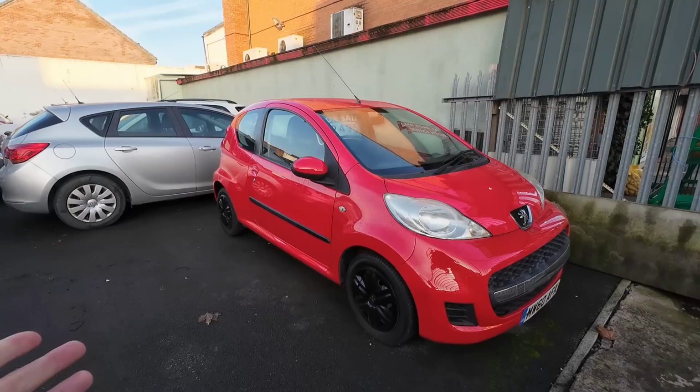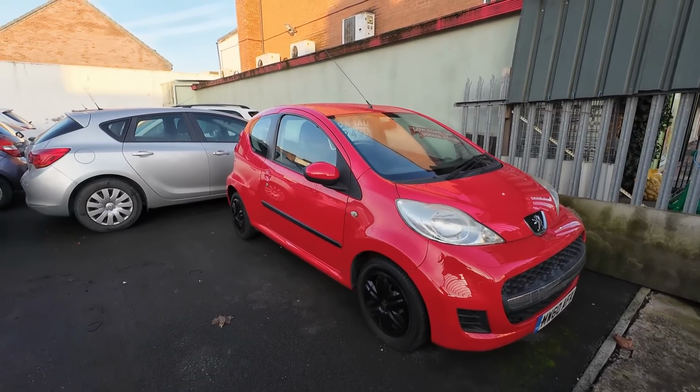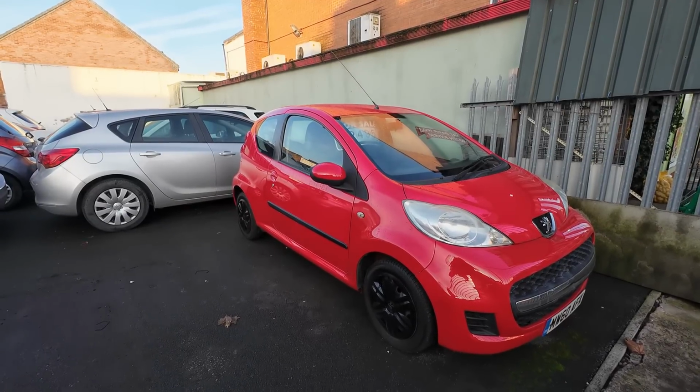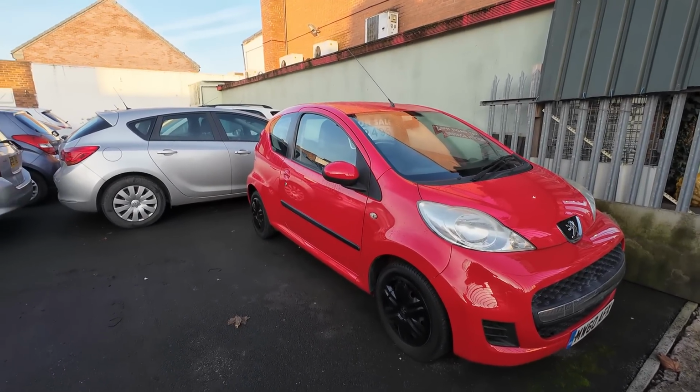I've never struggled to sell red ones in the past, but for some reason with this one, everyone comes in saying, I want a 107 or I want a C1. I say, I've got one in the corner, red, and it's the cheapest one on the pitch. And they go, yeah, but any colour but red. Eventually it'll go. They all go in the end.